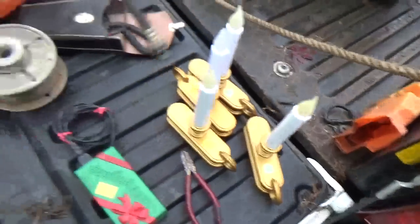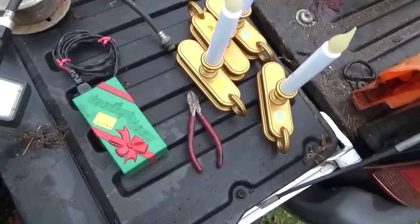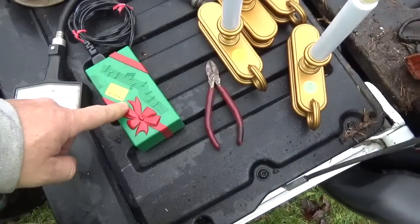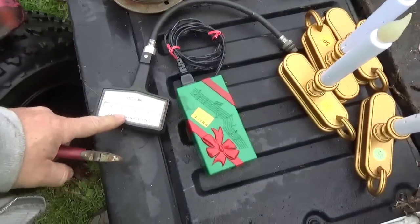Compression tester, Hawk, made in the USA. So maybe it's good, maybe it's not. This was 2, I paid 1. Those were $1 a piece. Like the pliers, I think they were $1. I think this was 50 cents.